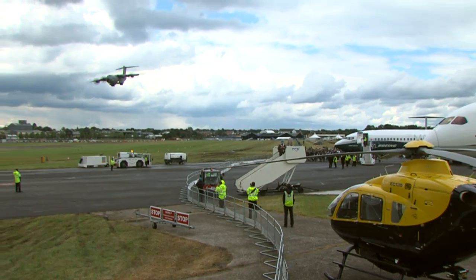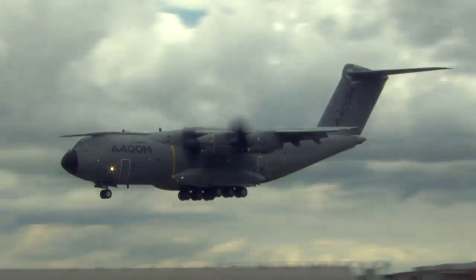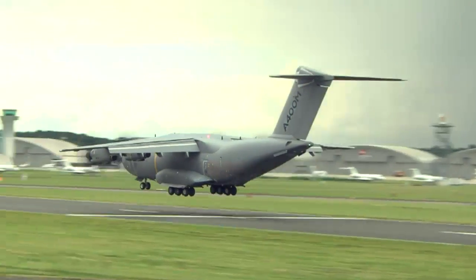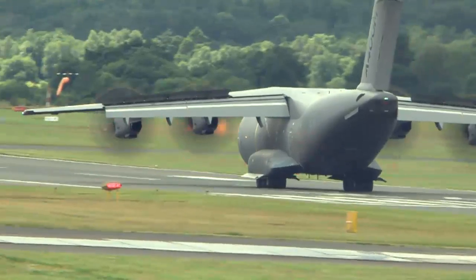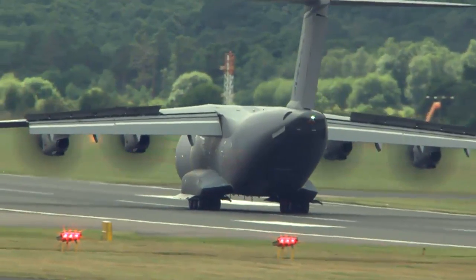Atlas comes into land. Fairly short landing. We haven't yet seen the full display of the Hornet. On day one, we actually didn't see anything of the Hornet because the rain was so heavy. He was sat out on the runway and he just faded from view from us. It is an all-weather aircraft. It doesn't care. There's no point in flying if we can't see it.